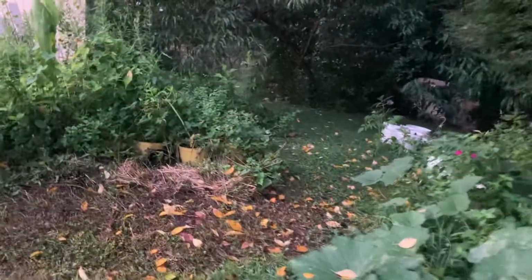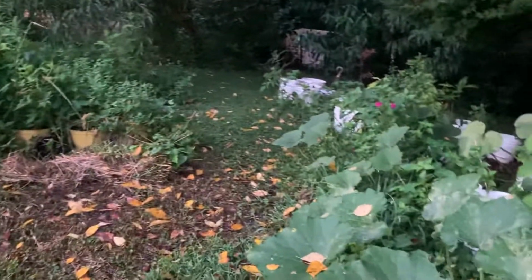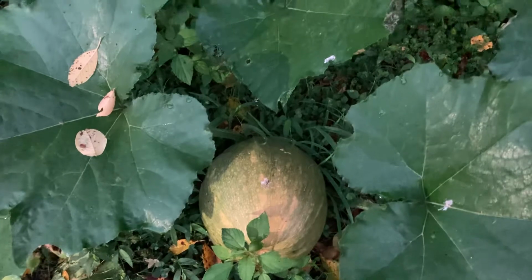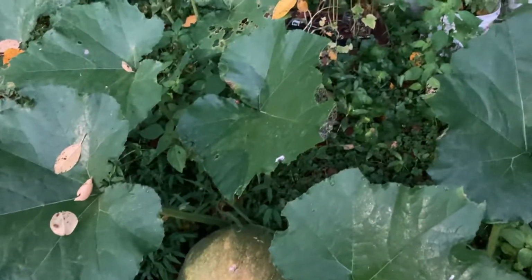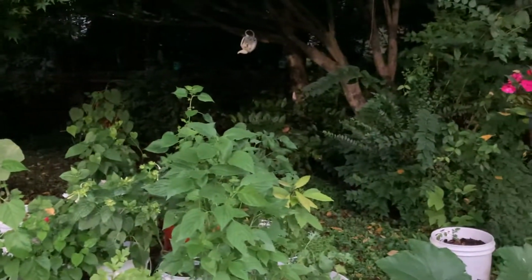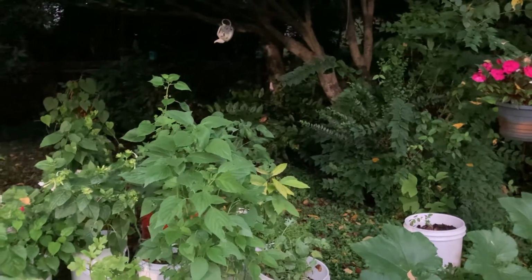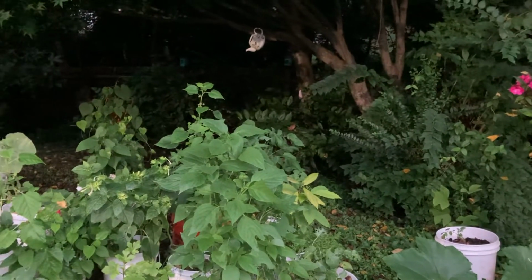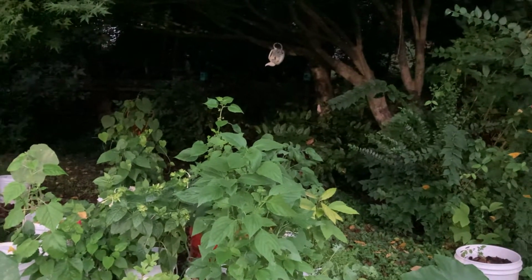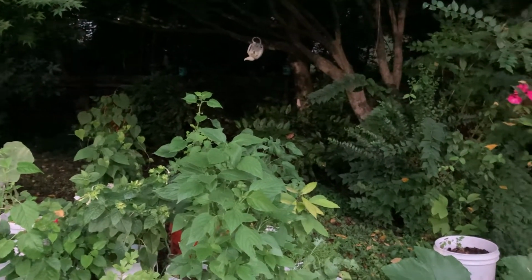We have one big, I'm thinking it's a squash. I'm not really sure. It's probably about ready to pick. And then I've got 4 o'clocks, and I've got things that haven't bloomed, and I don't know what they are. If I reach down, they probably have a little sign. I did label quite a few.